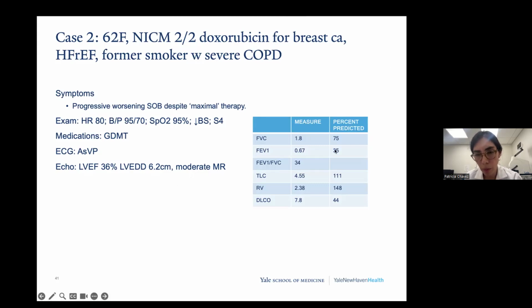So what did the pulmonary function parameters show? The FVC was 75% predicted. The FEV1 was 35% predicted. The FEV1/FVC ratio was 34. The total lung capacity was 4.5, which was over 100% predicted. The maximal ventilatory reserve was 2.3, which was 140% of predicted. So this patient did reach her maximal reserve. And the DLCO was low, which is the ability of gas exchange. So this is abnormal already.